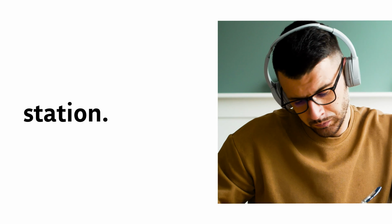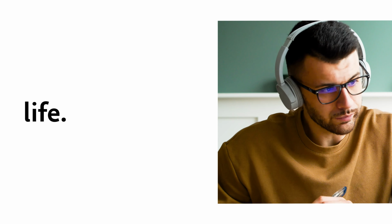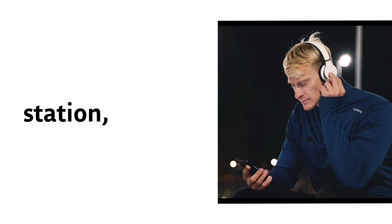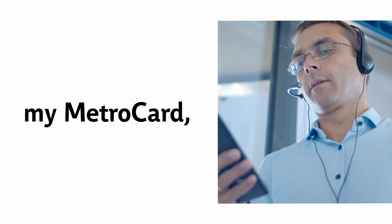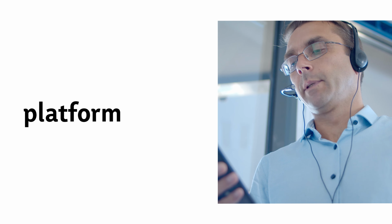At the subway station. Using the subway is a big part of New York life. 1. Entering the station. I go down the stairs to the underground station. I hear the sounds of trains and lots of people. 2. Using my Metro card. I take out my Metro card, my subway pass. I swipe it at the turnstile to enter the platform.